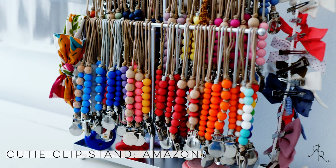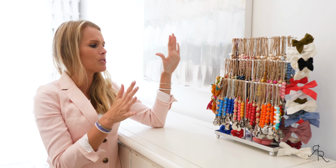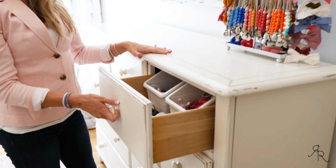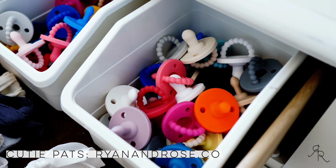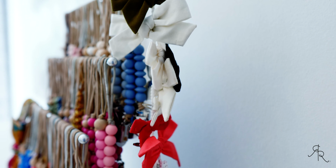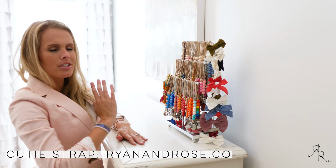But yeah, so of course, the well-known cutie clip stand. If you would have saw it this morning, it was crazy. There was like hundreds of clips. It was like a huge mess. So Lorena helped me clean it up a little bit. But all of her cutie clips on here. We have some bows, and then this is her cutie pat drawer. We have cutie pats, bows, and then we have all of her bows hanging on a cutie strap. You know, my brain is always going, and I was like, how can I hang her bows up? So I love that I was able to use the strap for more than just sunglasses.